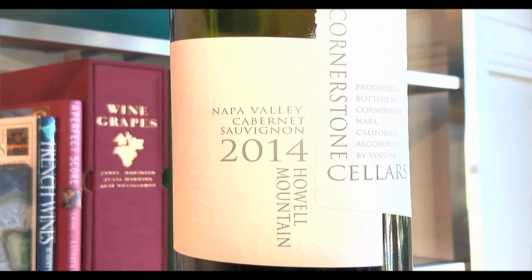So here's what we have before us. This is a 2014 vintage Howell Mountain. This is a 14.6% ABV wine. This is 100% Cabernet Sauvignon, and this is coming from the Inc. Grade Vineyard in Napa Valley. And so I think it's a really handsome wine. The suggested retail on this is $100.